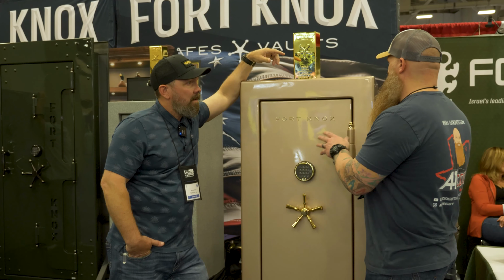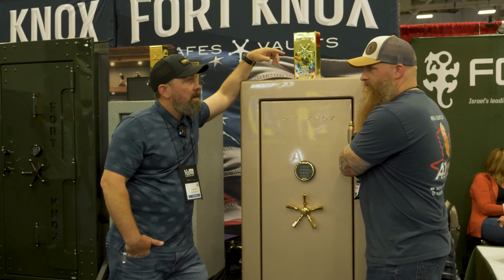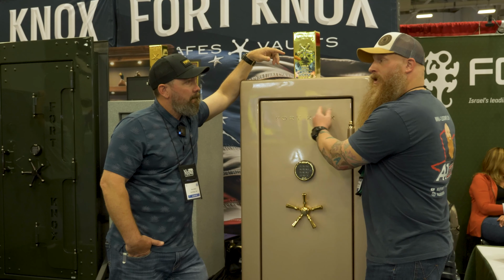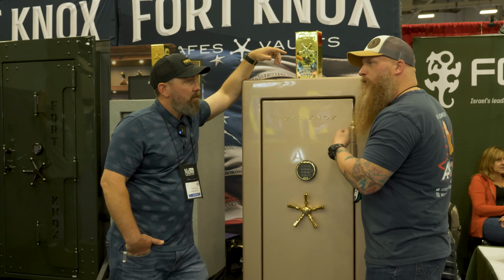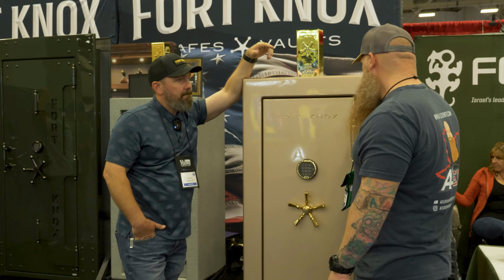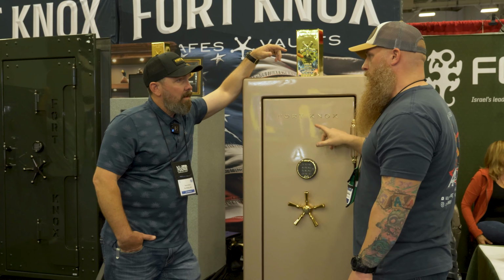And we're gonna call this a home safe, obviously in our industry, because it's only a 20-inch deep box. Correct. But 26 inches wide. Yes, sir. Which is nice. It's a hair wider than a lot of the home safes, so we get a little bit more room to play with there. And then obviously we can change up all kinds of color options.